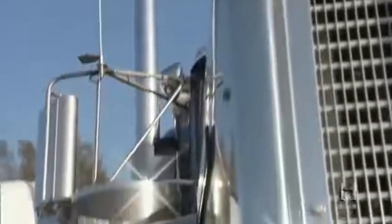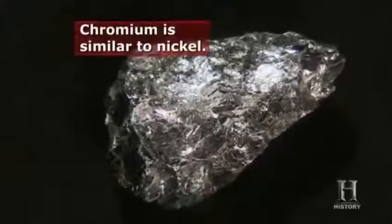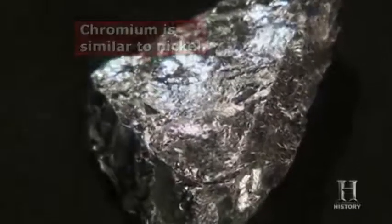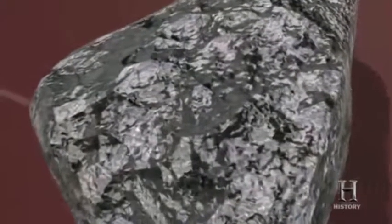So just what is this mysterious gleaming substance we call chrome? Chrome is short for chromium, which is a highly reflective metal, resistant to tarnish and corrosion. That's because upon contact with the atmosphere, the metal develops a protective oxide coating. It's just like iron rust, but clear.